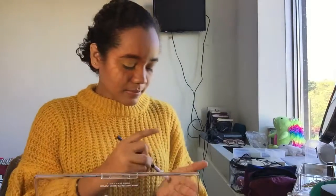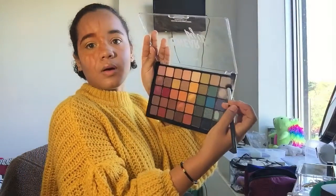I'm going to grab this gray up in the top corner. I'm going to basically go around my eye again. Hopefully it will show. Oh yeah, it's doing something.